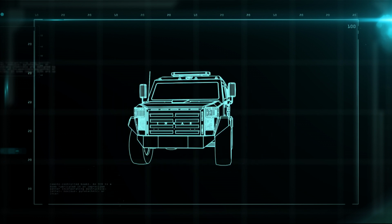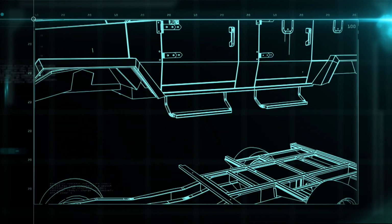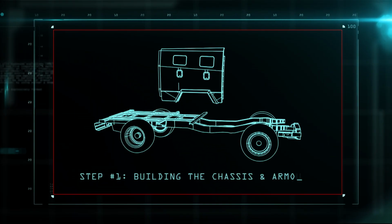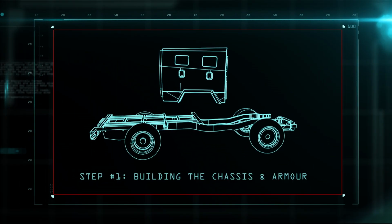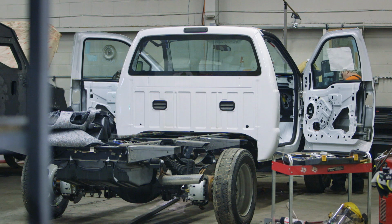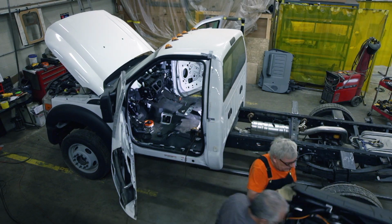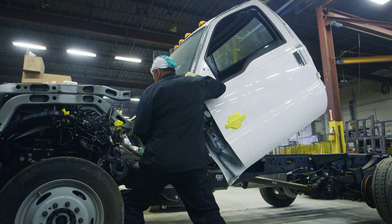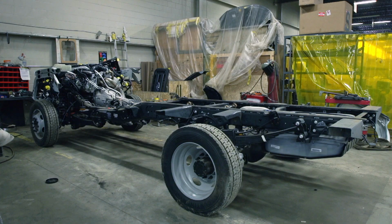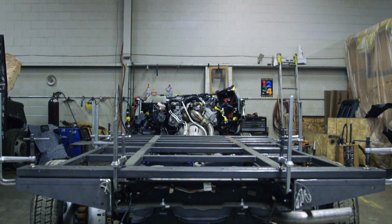The Incas Armored Personnel Carrier breaks down into the frame, the chassis, and the armor. It starts out as a stock Ford F-550 Super Duty truck. The transformation begins by stripping the truck, tearing it down until all that's left is the chassis, a bare metal frame, and the engine sitting on 4 wheels.